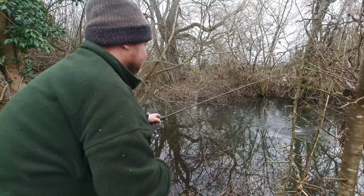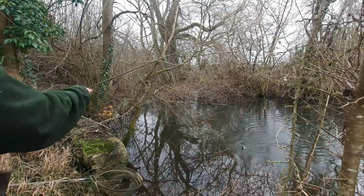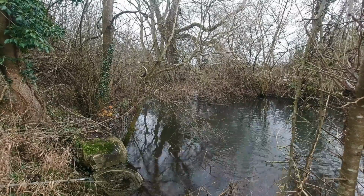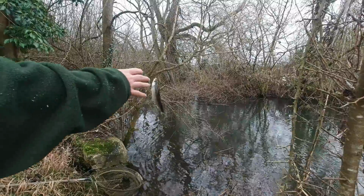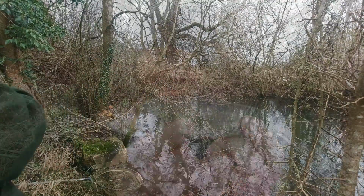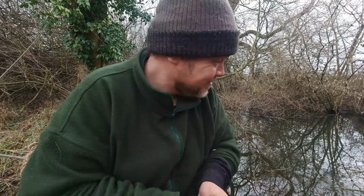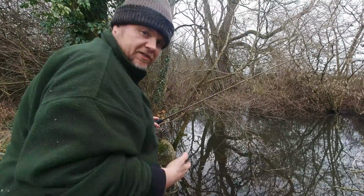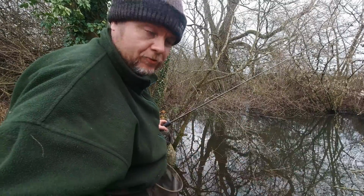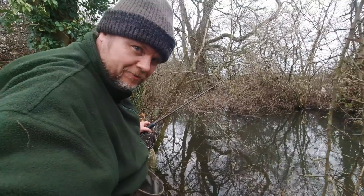That's another dace. Lots of good fish. Another lovely dace from an absolutely hidden gem, guys, a hidden gem. This is why it's good to always have different length rods. This is only 9 foot, this particular rod, the TFG Compact Float Rod.